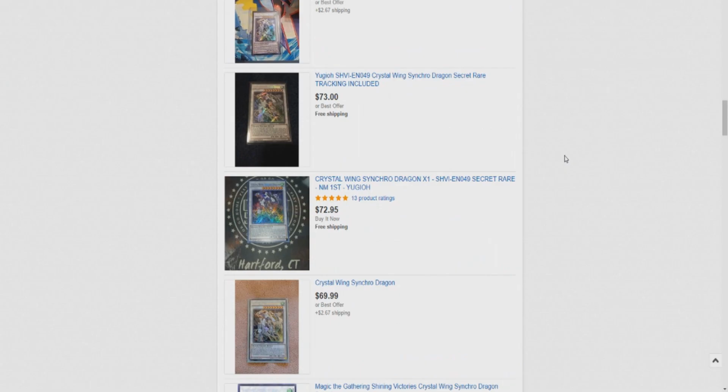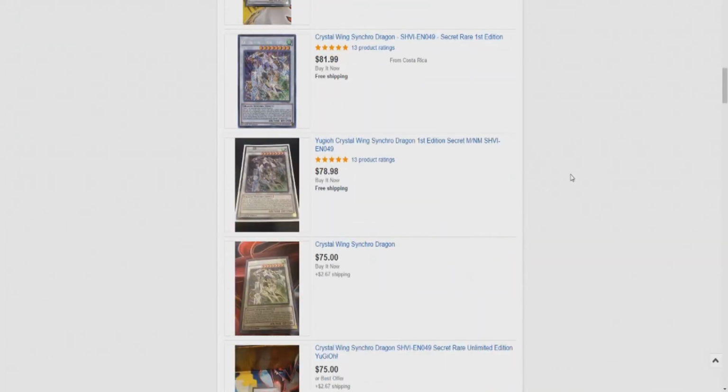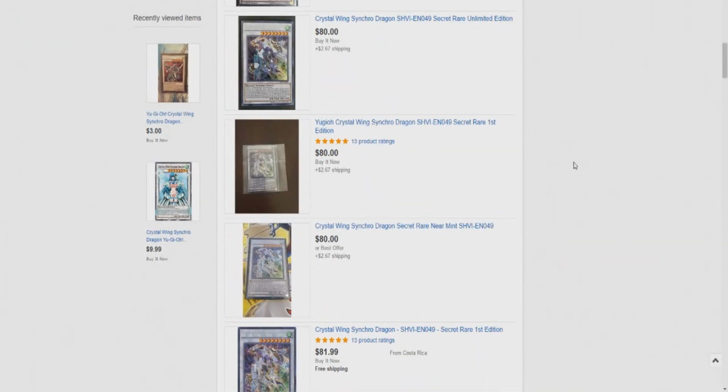So a fantastic card in the game right now. Just the ability to negate an effect, and not really negate an attack, but just gain a power boost on attack. It's a really fantastic card overall.